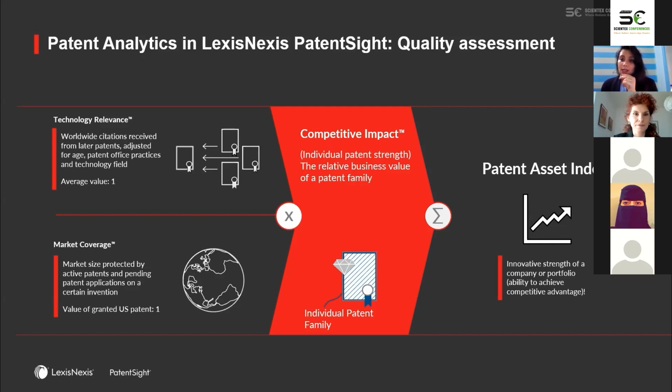For us, the quality is dependent on two factors. One is the forward citation. For a patent to get granted, it has to be proved that it is novel, and the novelty and inventiveness of a patent is judged by the existing patents. So any patent that gets cited as relevant prior art is expected to be extremely relevant to the field it is providing the invention in. That is one factor. So the higher the citation, the higher the quality of the patent as per our methodology.